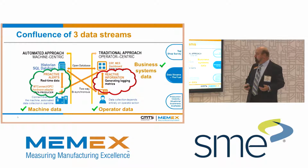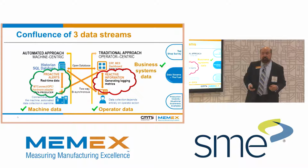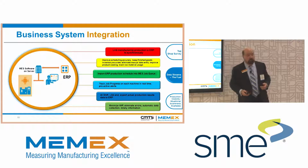So you have operator data, you have business systems data from your ERP environment, and then you have machine data that comes together in terms of tying it all together. So it's that whole machine data, tying these different data streams together, that gives a lot of power for data-driven manufacturing. So you move from reactive information from the operator environment to proactive alerts generated from the machine. If the machine gets a temperature spike or some type of spindle issue or whatever, then you want to be alerted that there's a problem happening before it happens, because that can be an expensive crash if things break down. So these types of things are where IoT and data-driven manufacturing really makes a huge difference going forward.